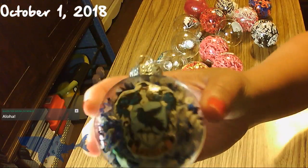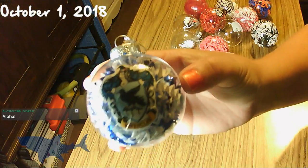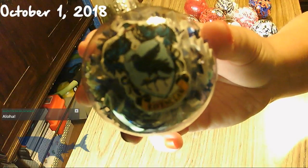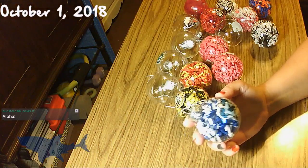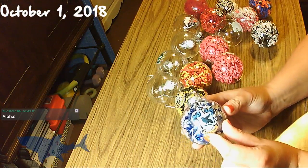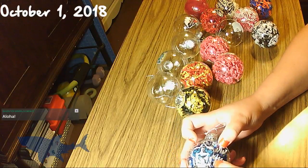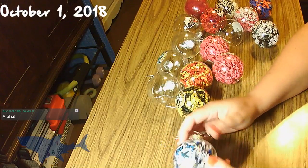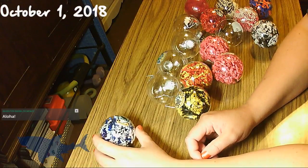But we have the Ravenclaw. Shiny white and blue. And came out okay. And then, you can see, like, a little bit over. Because of the Mod Podge, I could scratch it off if I really wanted to. I can cut it off, but I think it looks cute as is for our little Ravenclaw house.